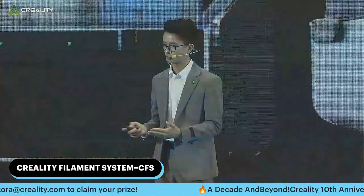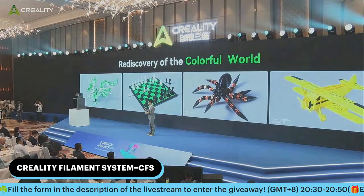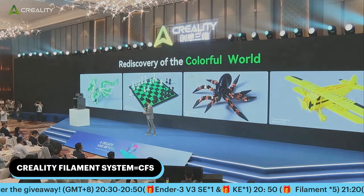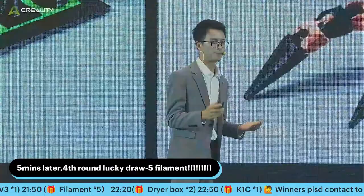So, what makes multicolor printing so beautiful? Apparently, it is the allure of the colors themselves. Now it's time to embark on a journey of rediscovering a colorful world. Check these multicolor prints by K2+. Every piece is so gorgeous. Their shapes are so dynamic. With colors, the 3D prints can better represent the original intents of the designer.